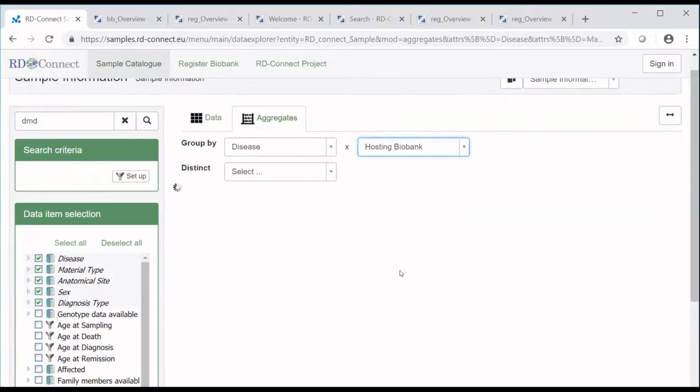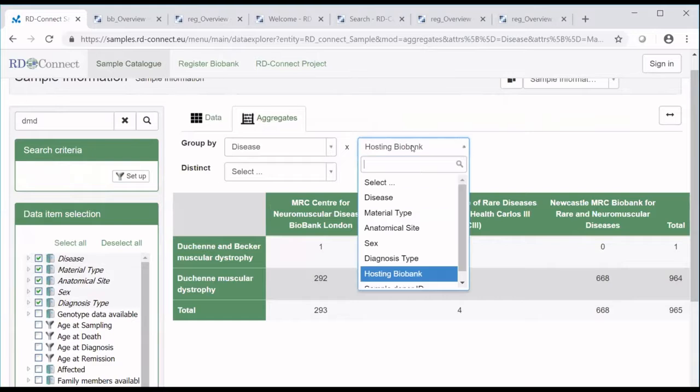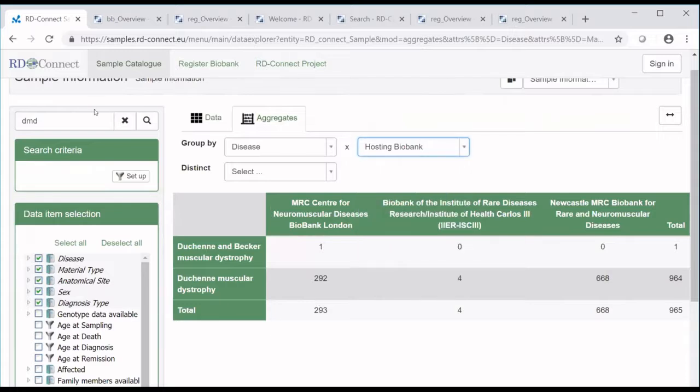Or you can look at the biobanks. So some samples are held in London, the MRC London. Some are in Spain. So this is a biobank in Spain. Also, it's got some samples and another big collection at the Newcastle MRC Biobank. So this way, in the aggregate level, you can actually find many combinations that are useful to find other types of information.